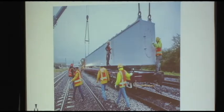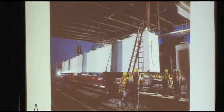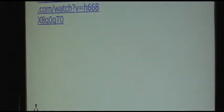Here's the new bent cap being delivered. It came in via the shoe fly track that we built. Here it is being pulled into place. There it's being installed. And there's the hole in the wall with the bridge complete and the TEXRail track constructed.